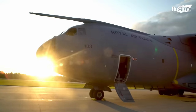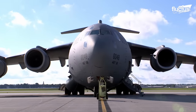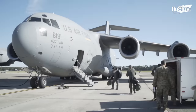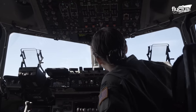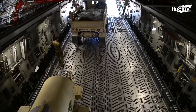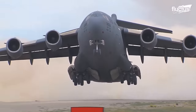Before the introduction of the A400M, one of the most successful military cargo aircraft to appear in the last 30 years was the C-17 Globemaster. Developed for the American military by U.S. aerospace company Boeing, the C-17 is a versatile and highly capable transport aircraft. It could operate from unimproved runways and austere locations to carry out a wide range of missions.